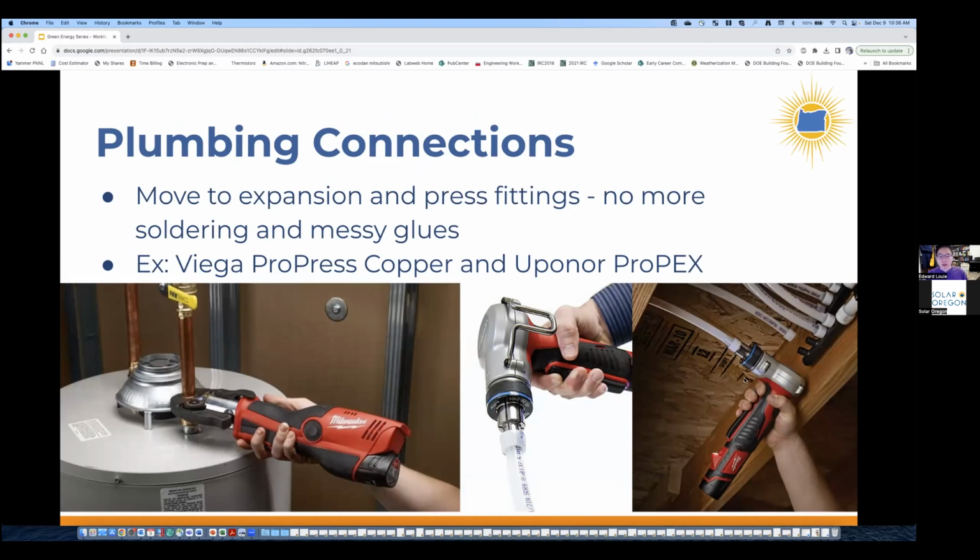And then in the world of connections, again, technological advancements make the world of being a plumber that much easier. Very rarely now is there a need to do soldering or use messy glues. Now, pretty much all new plumbing is done using press type fittings or expansion type fittings. And these press and expansion type fittings utilize specialized tools that make reliable connections every time, regardless of whether there's water in the pipe or whether it's really hot outside or very cold outside.